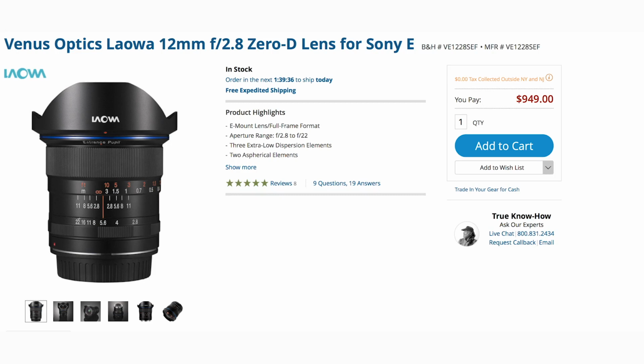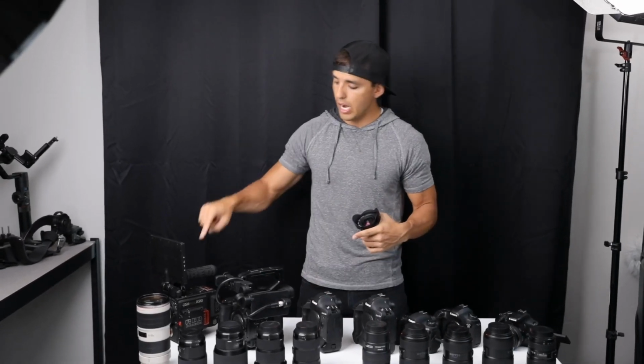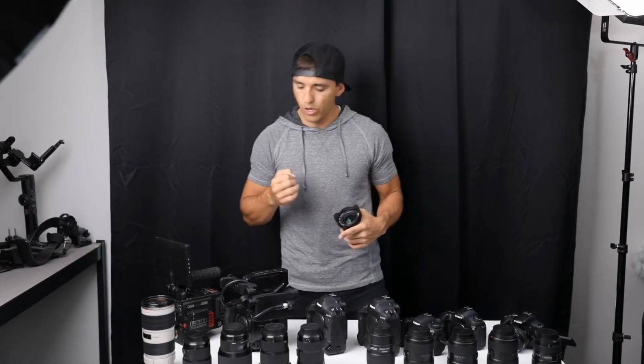Next lens is the 12mm Laowa. This guy I only got because I have crop sensor cameras. 4K on the 1DX is a 1.35 crop and the Red shoots a 1.25 crop.